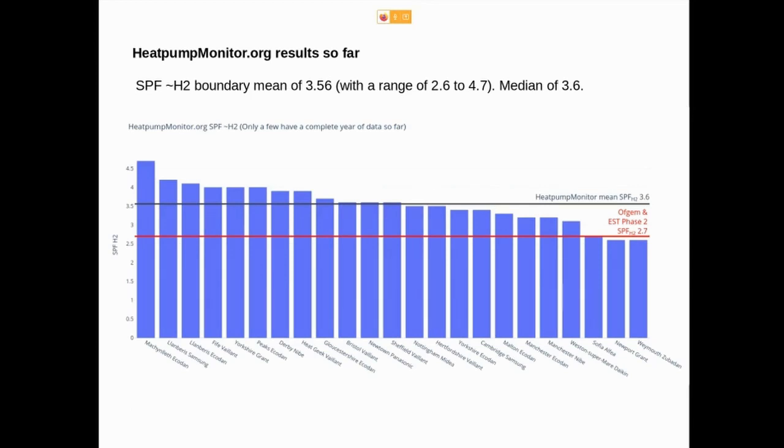I think a key motivation of the project is to try and understand why these heat pumps are getting better performance, and whether there are lessons that can be learned and applied more widely. For people sharing data on there, there's also the benefit of being able to see what other people are getting and how other heat pumps are performing, and do a comparison to see how your data compares with someone else's heat pump.